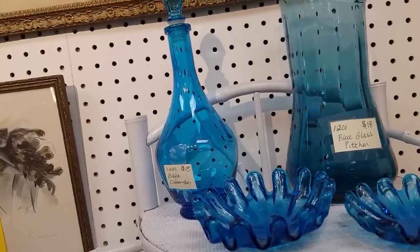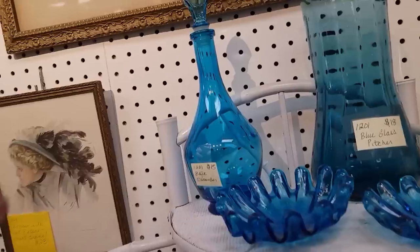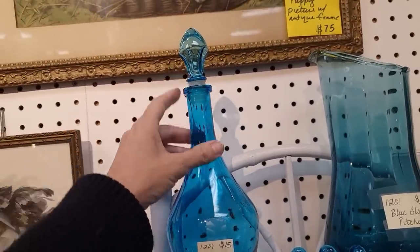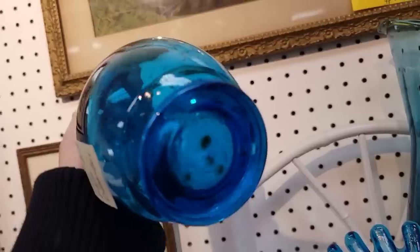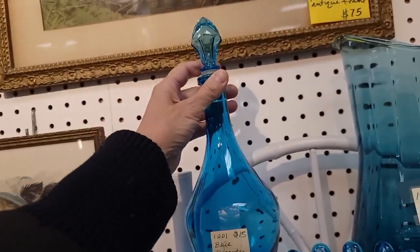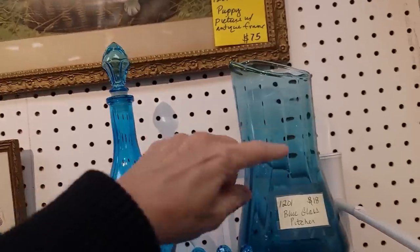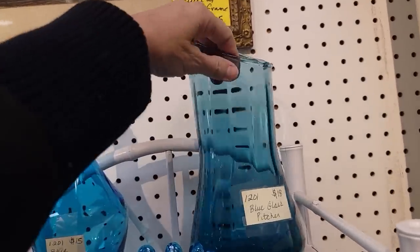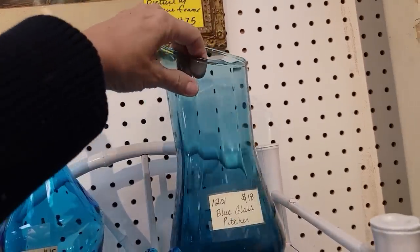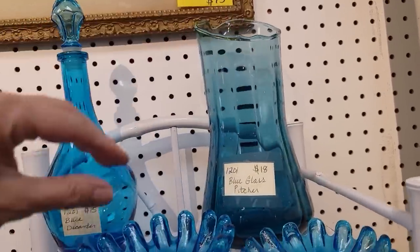I was just about to head to the checkout and realized I didn't look at this little side for booths. Look at this little blue decanter. It's not super old. It says made in Belgium on the bottom. It's 15. And then this is really interesting. They're calling it a pitcher. It does have a pitcher lip, but there's no handle, which I thought was interesting.